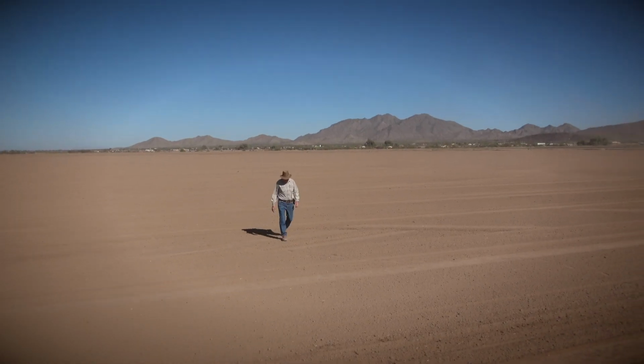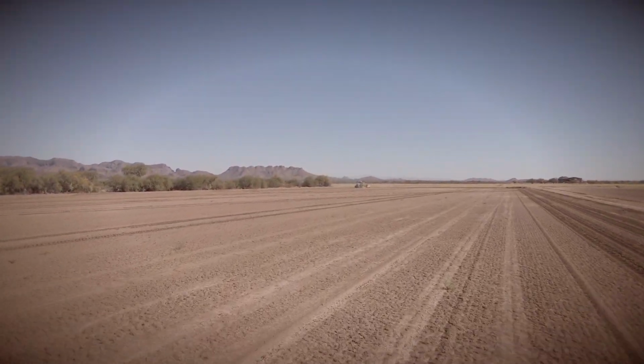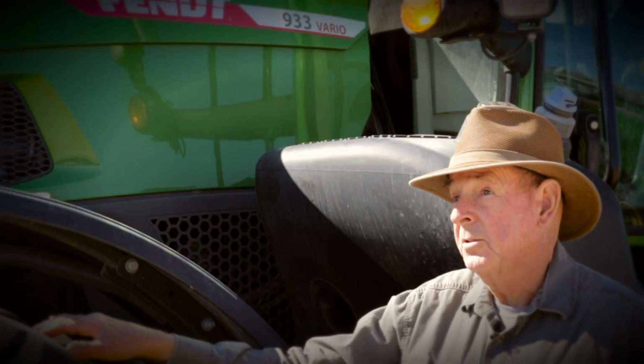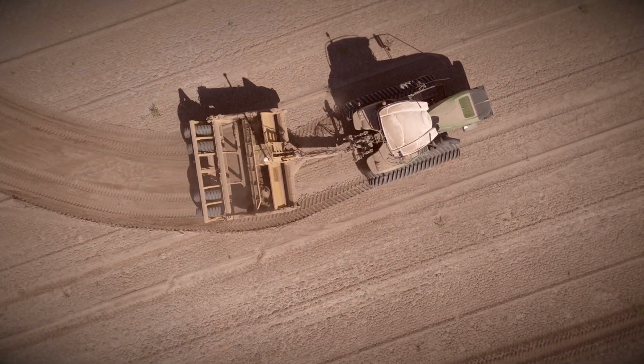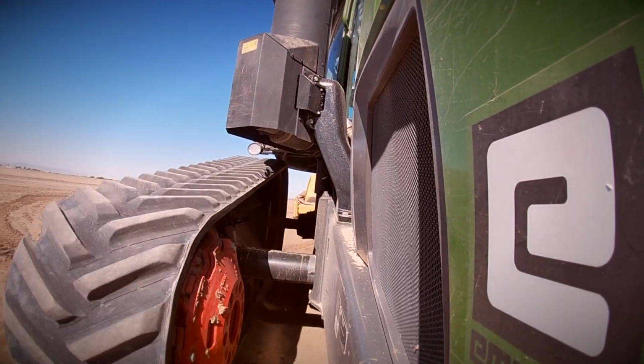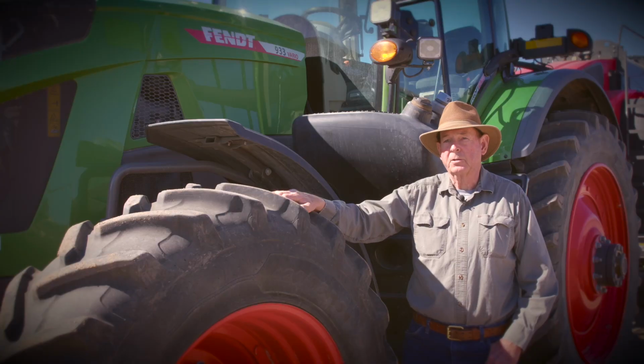The farming operation now spans almost 20 miles from one end to the other, encompassing about 4,000 acres. I have a whole desert out there that I can eat off of. The conditions that we operate in, the ambient temperatures can be as high as 120 to 122 degrees. These tractors perform really well in those environments. It has a significant fuel savings. I really couldn't believe it.